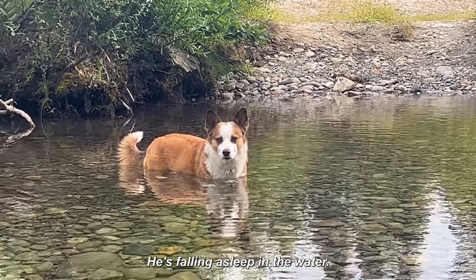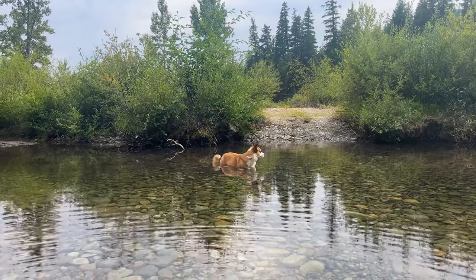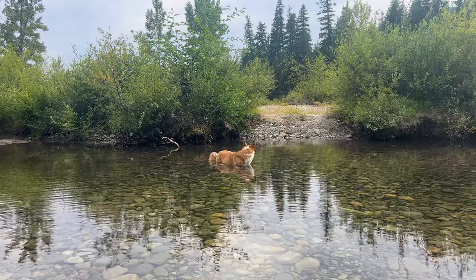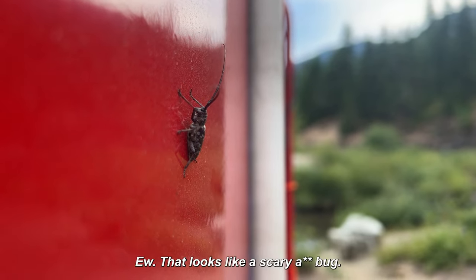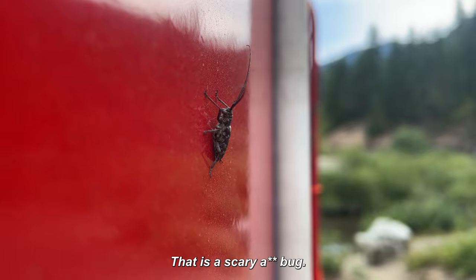He's falling asleep in the water. He's so tired. He literally has not moved in the whole minute that this video has been taken. His tail keeps going lower and lower, though, into the water. What kind of bug is that? Looks like some kind of beetle. It does. Big gross beetle. No thank you. No thank you.